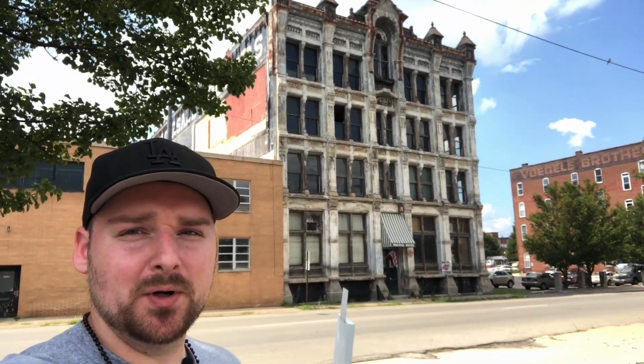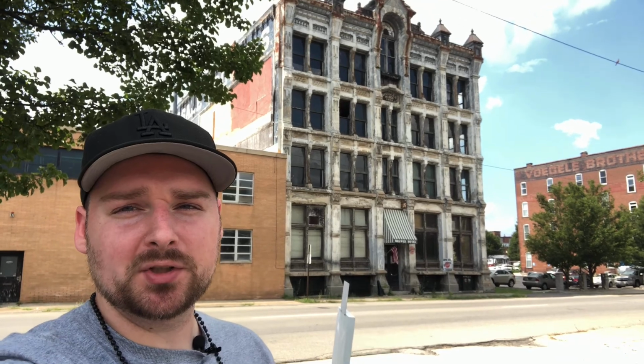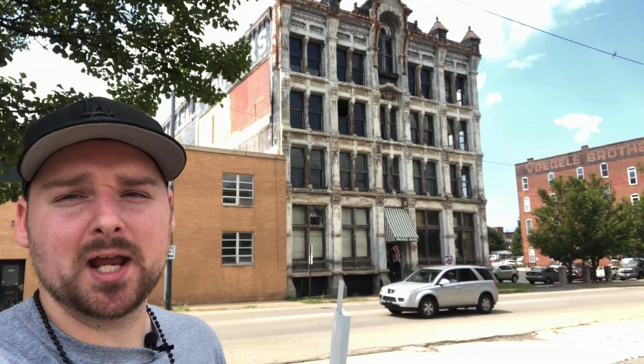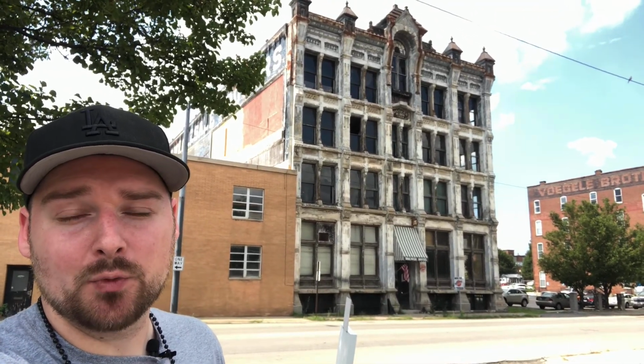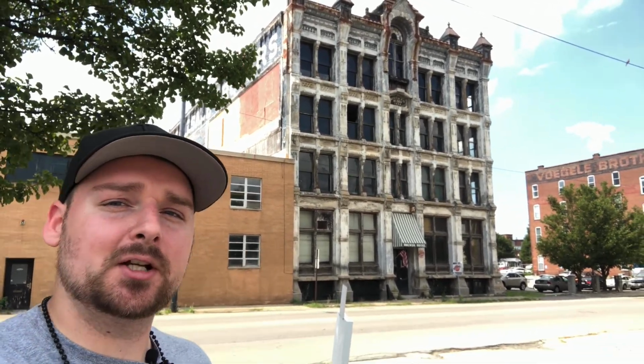So this creepy building behind me is the Buxton building, downtown Mansfield. This building served as the Brewer Hotel, aka the halfway house, where Brooks Hatland comes to live after he gets released from prison. Let's take a closer look.